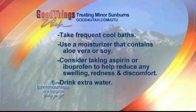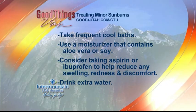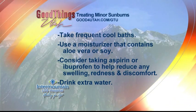If you've been sunburned, as you know, it hurts, your skin's dry, and you're usually dehydrated. So you need to drink fluids to rehydrate yourself. A cool bath can help with the pain of the sunburn, and then moisturize, especially with something that has aloe vera. It can be comforting to the skin. I like one of the tips on the screen is drink extra water. That's the first thing that stood out to me, too.